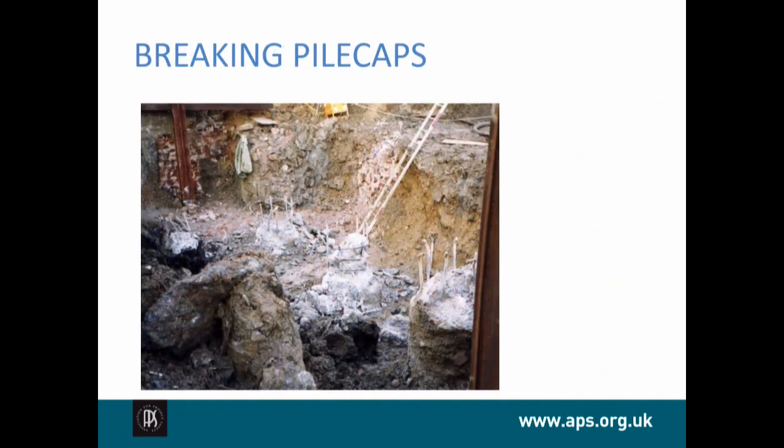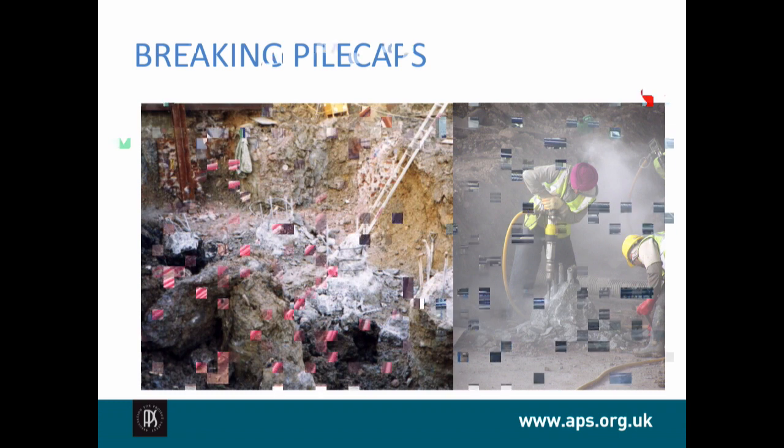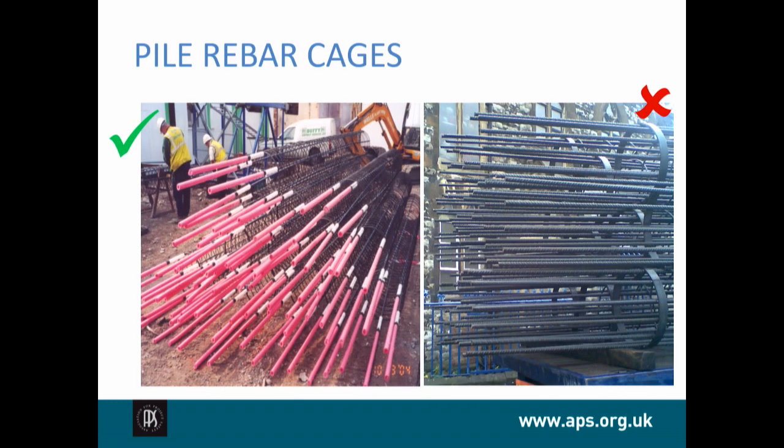Cutting down piles, if we don't think about it, the contractor ends up cutting the piles down manually. So this chap is being exposed to noise, dust and vibration, and his posture isn't very good either because he's having to hold that breaker on a pile top that becomes more and more conical the more he works on it. Alternatively, we could specify debonding of the rebar. That's just simple pipe insulation that's put over the top of the rebar, as is shown on the left-hand side there in the pink.